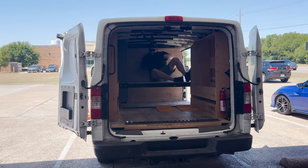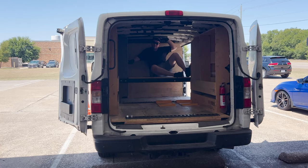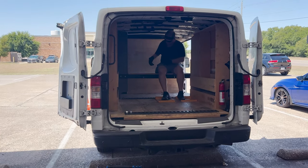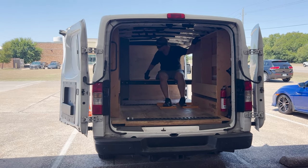So this is the van when it's emptied. You could actually still fit in here. Some people can. You can have a seat with a friend and chat. How's it going? Or you could use it to fill up with all your stuff.